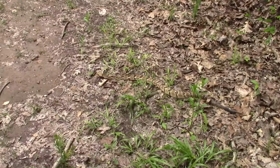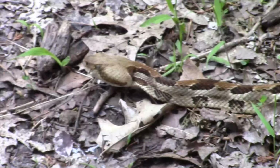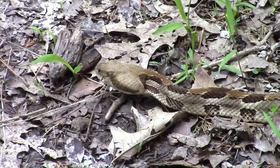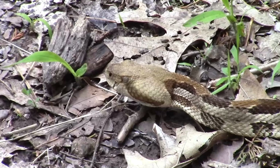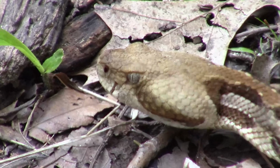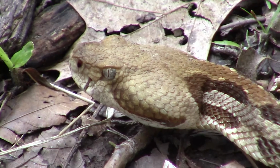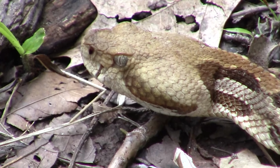So this right here is one snake that I am not going to attempt to pick up. This is a timber rattlesnake. And let's take a look at some of the ways that you can tell venomous from non-venomous snakes here in Arkansas. So to begin, you can see that his pupils are slit, kind of like a cat's eyes. And so non-venomous snakes around here have round pupils. You can also see his heat-sensing pits.